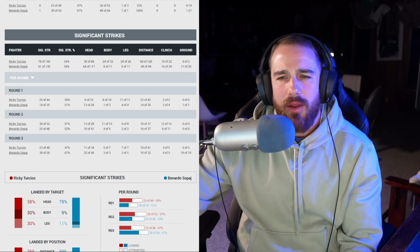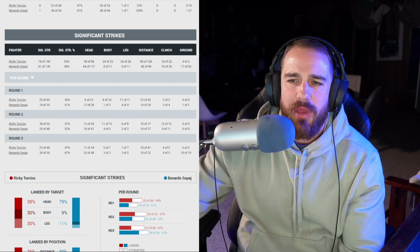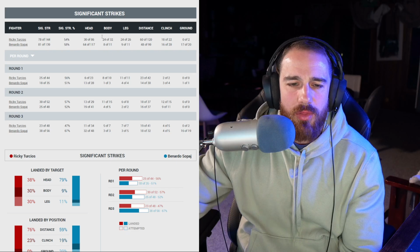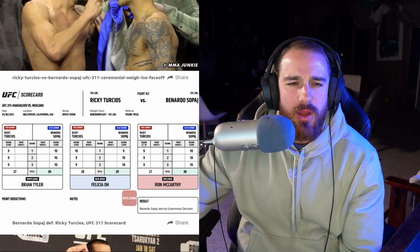Not a whole lot going on, but Sopaj was able to keep the output up and do the damage, and he just kept it going. 38-23, outstruck him, did the damage here.